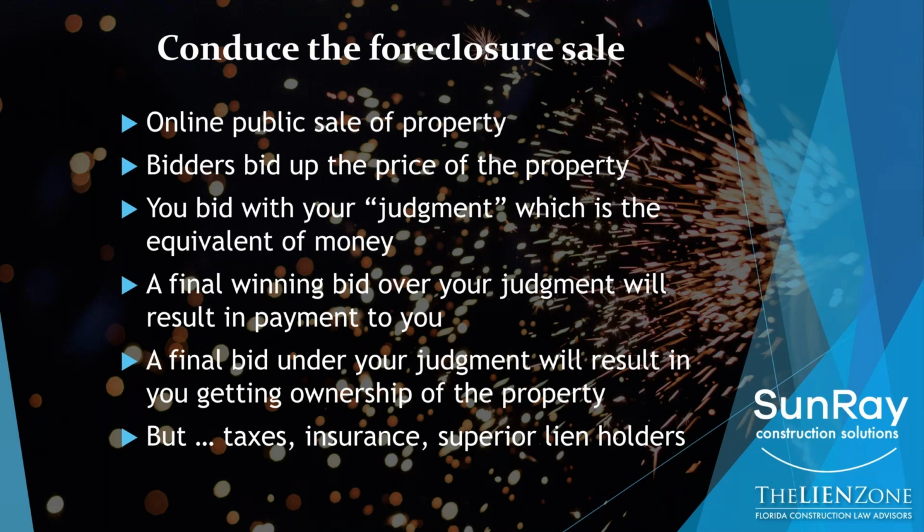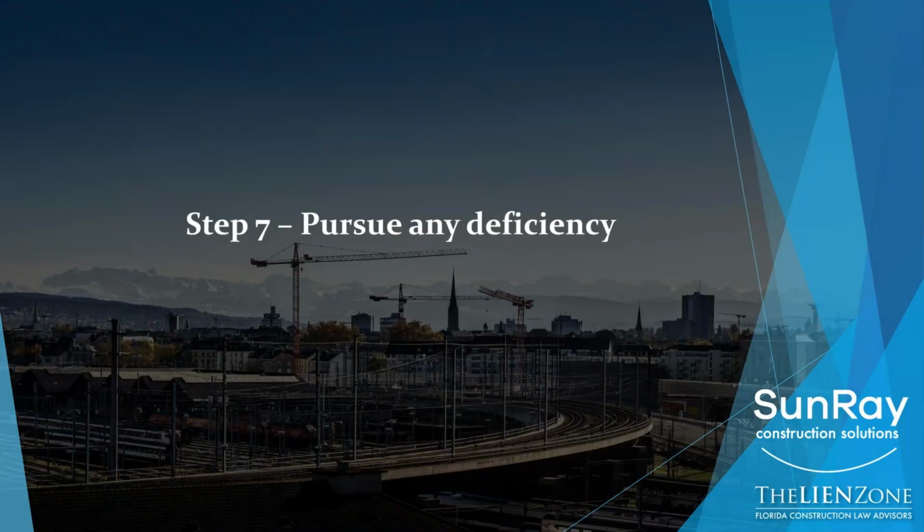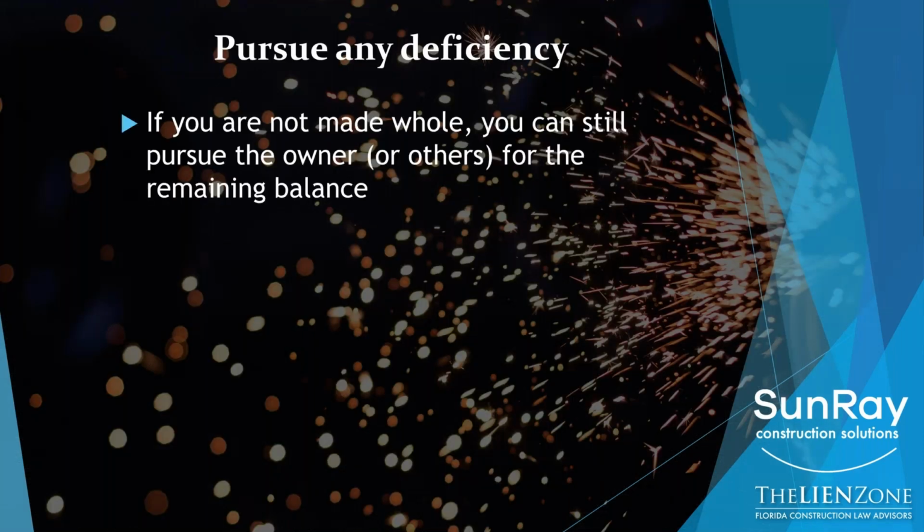Now, if you don't recover enough money to pay your judgment, you can pursue the owner or others for the remaining balance. Meaning, if you're still owed money, let's take my example. You're owed $1 million. No one shows up to bid at the sale for whatever reason, and now you take the property. So you still are owed money. You can get what's called a deficiency judgment, which is a piece of paper that says you can now pursue, in our example, the owner for the remaining balance.